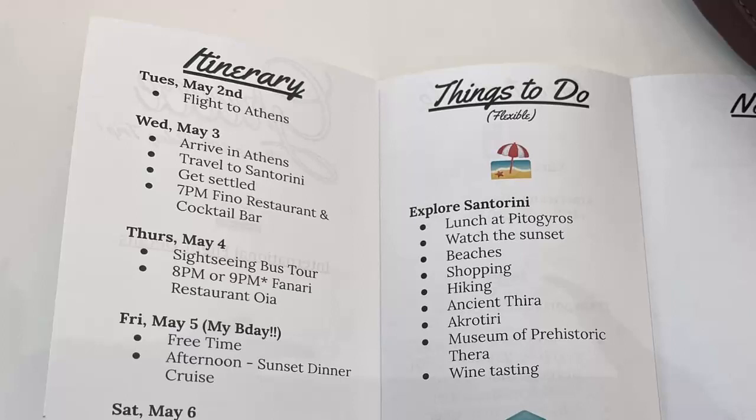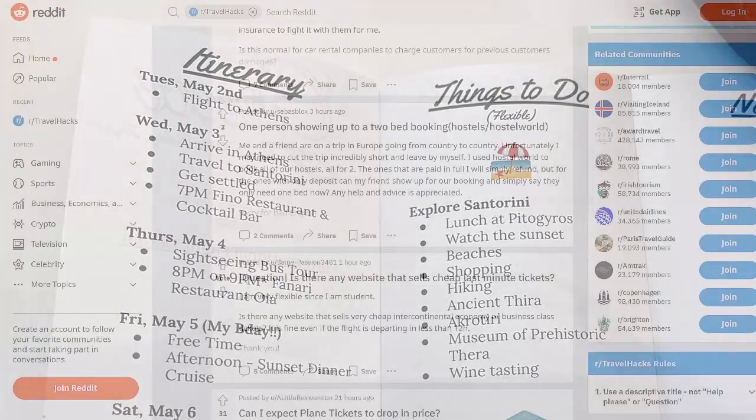And that doesn't mean that you don't have free time. You have free time, but you schedule that free time. So there are a lot of factors to think about when planning your itinerary. I'll probably make a second separate video about that.